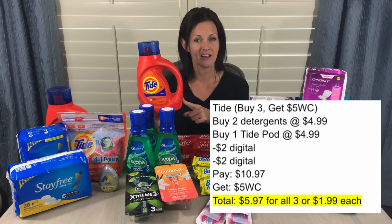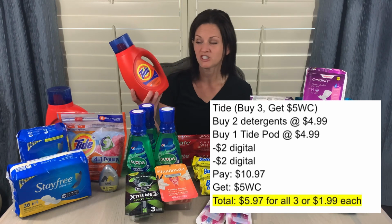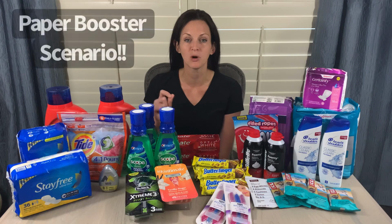And I got back $5 in Walgreens cash, making it $5.97 for all 3, or just $1.99 each. This is how I chose to use my paper booster.